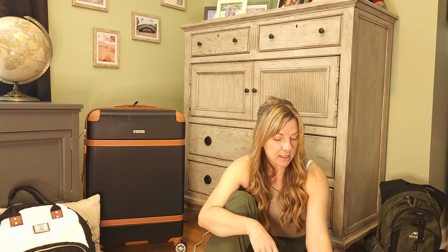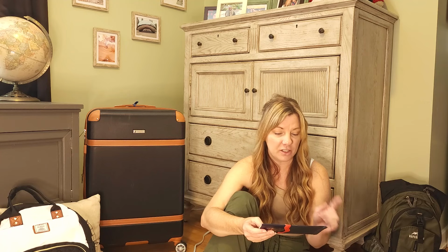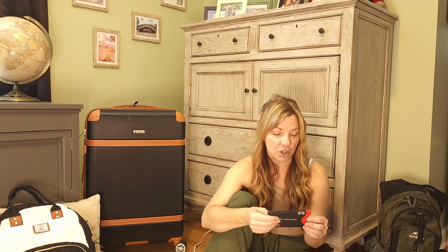All right, still on the topic of being around the airport, let's talk about your passport and a protective cover for it. I don't even know how they're able to get your information off your passport, but I don't like to take any risks that way. So one of the things I got, and you can see it's been used quite well, is my passport protector.